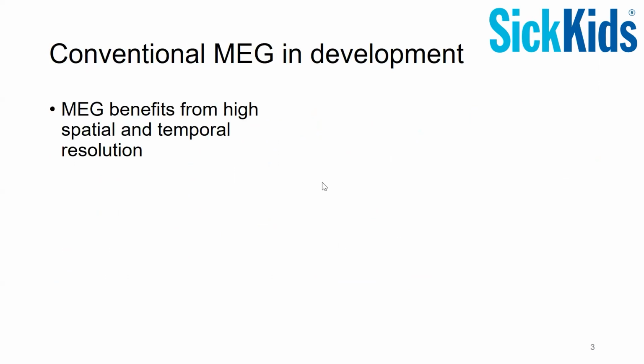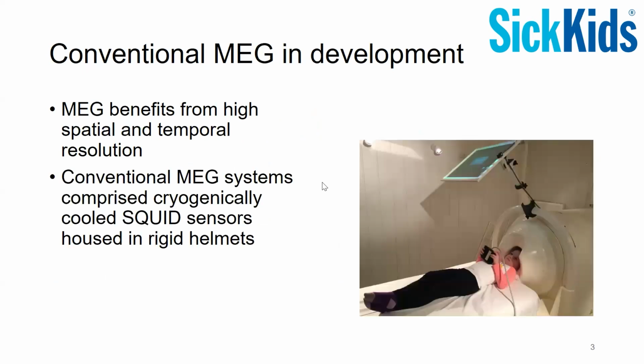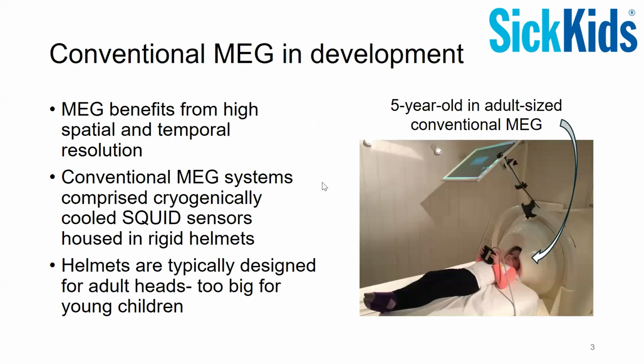MEG benefits from higher spatial resolution while sharing a very high temporal resolution with EEG. But conventional MEG systems, which comprise cooled SQUID sensors, are housed in rigid helmets. You can see here a 5-year-old in a conventional adult-sized MEG, and there's quite a clear gap around the head. Because the magnetic field drops off with the square of distance, we get a much lower signal to noise from young children than we do from adults. And when studying development, that's critical because we can't separate the confounds of head size from what we're actually measuring.